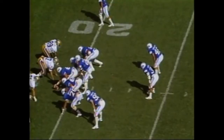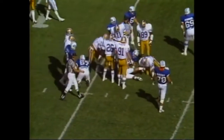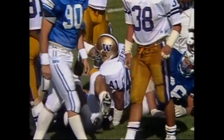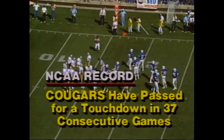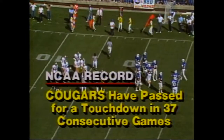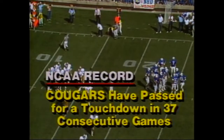Bellini to the left, Kozlowski to the right. It's the running play to Heimuli. Heimuli straight ahead, down close to first down yardage. Just running the ball, Jay, trying to use up the clock. Now we're doing what Washington wanted to do, was to control the ball, and that's exactly what we're doing. We've talked about this record earlier. They do not have a touchdown pass in this game.